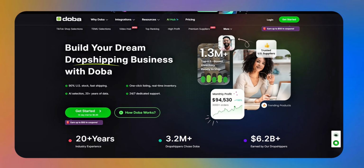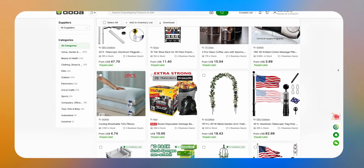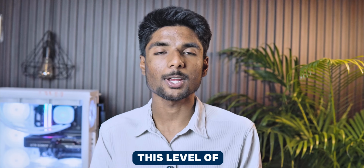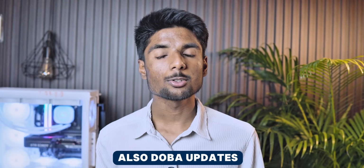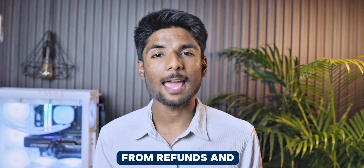Instead of just a rating, Doba's premium suppliers section gives you detailed information like available item count, shipping origin, credit strategy, estimated processing time, average delivery time, fulfillment rate, refund rate and even how long the supplier store has been active. This level of transparency helps you choose reliable partners and avoid potential issues. Also, Doba updates inventory in real time. This means you won't oversell a product that's out of stock, which saves you from refunds and angry customers.